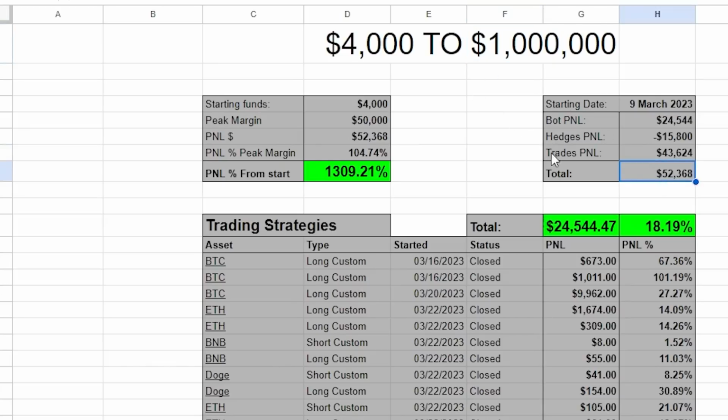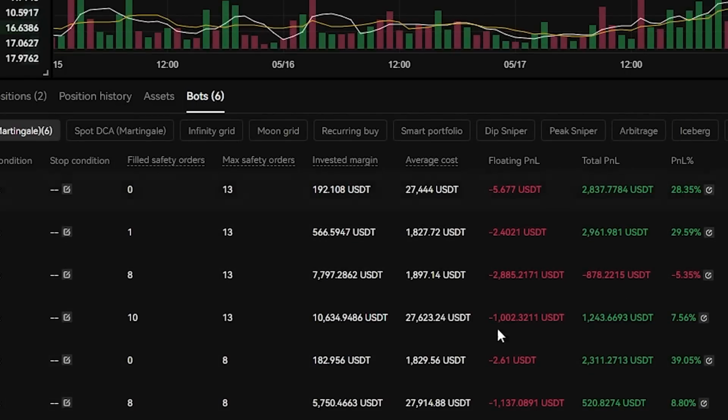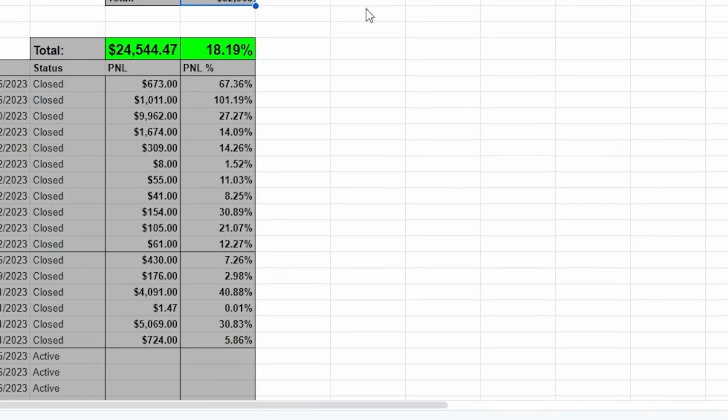When I take the profits, I take the initial $4,000 and the profit. And remember, we still have profits right here on the bot. So when I close these, we will add even more profits. And I take everything, which will be at like $60,000. I take this and I add new strategies and I start to compound that. So compounding is a fantastic tool to make even more money over time.